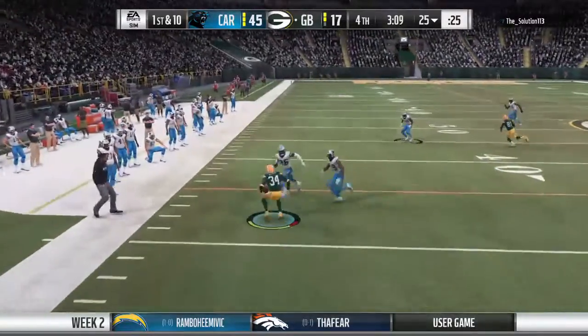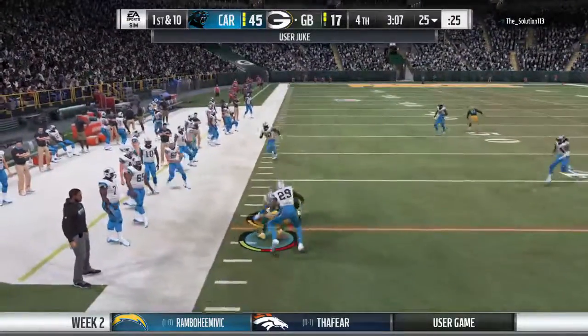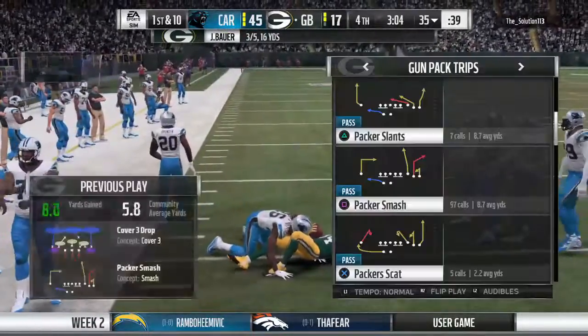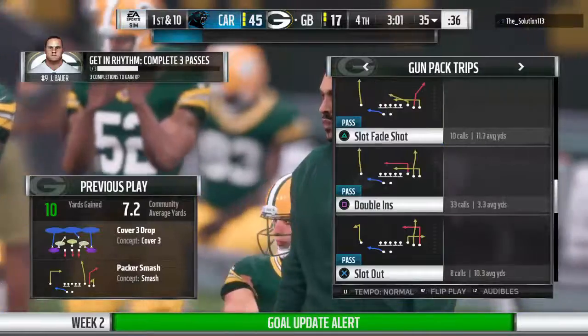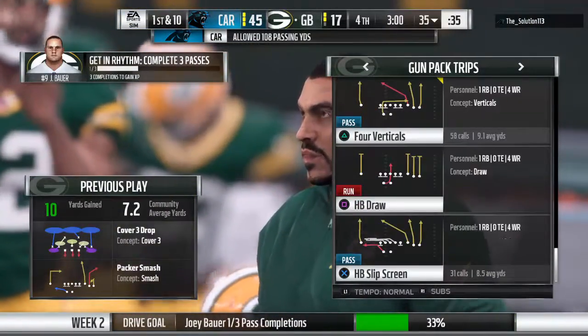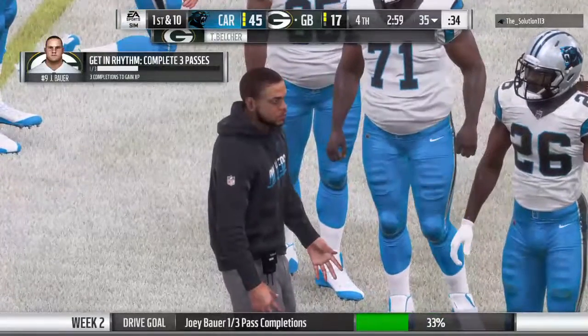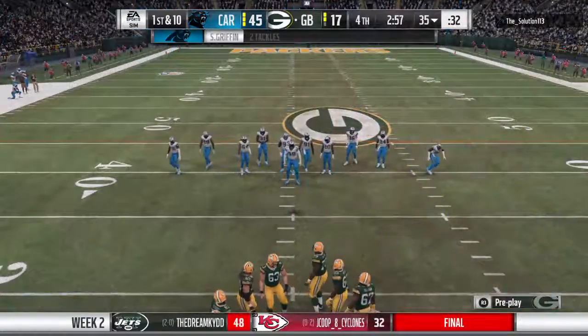They'll try and start this drive in the air. Finding a safety valve here. That's complete. And he's brought down, getting this one up to about the 35. Give him 10 yards there, and by the nose of the football, he's going to have a first down. So here we go, 1st and 10 now.